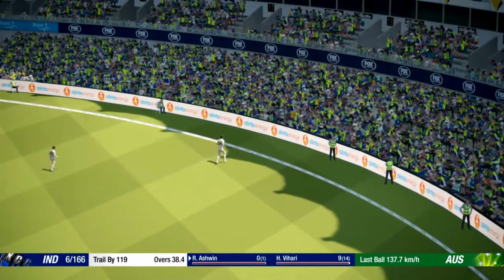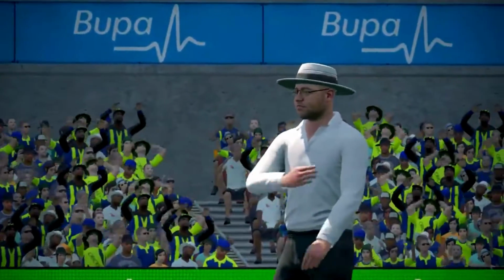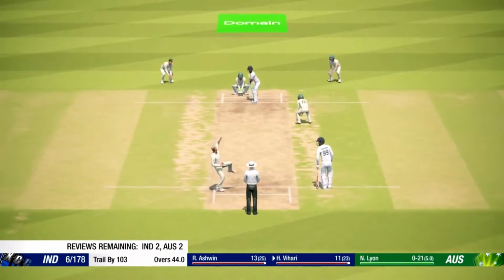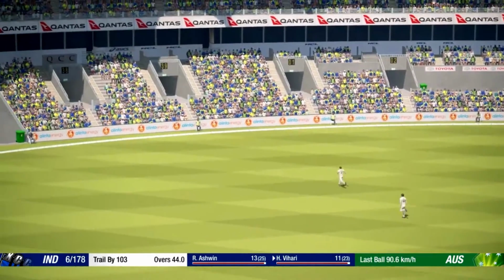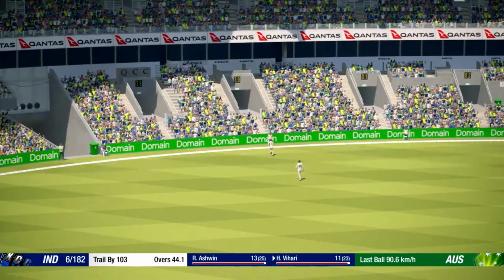Great shot. 4 runs. Plays it nicely along the ground. Hanuma Vihari gets on his back foot and cuts it for a very, very valuable 4 runs. Good shot.